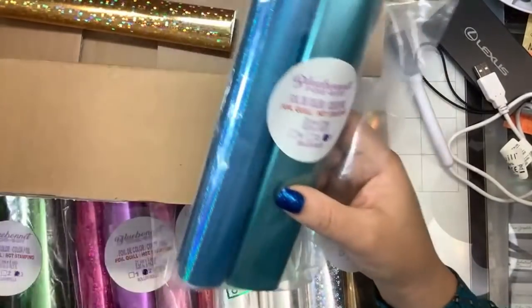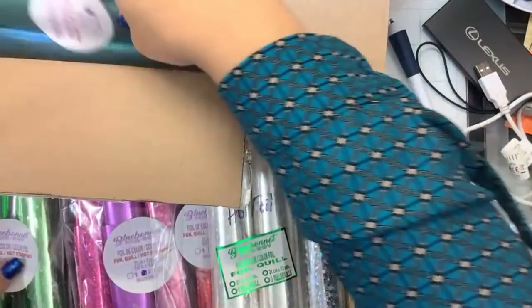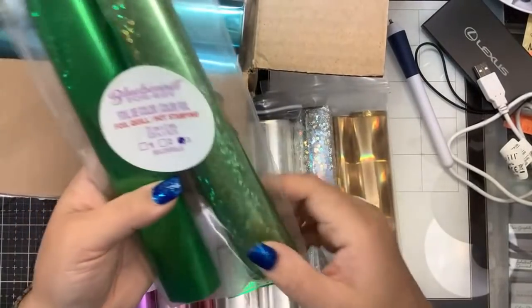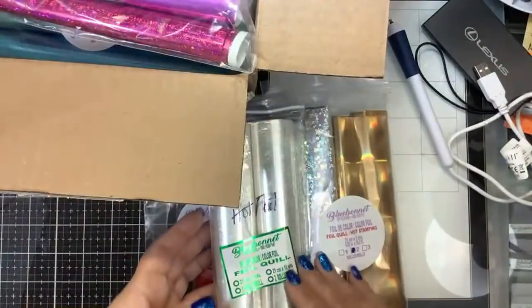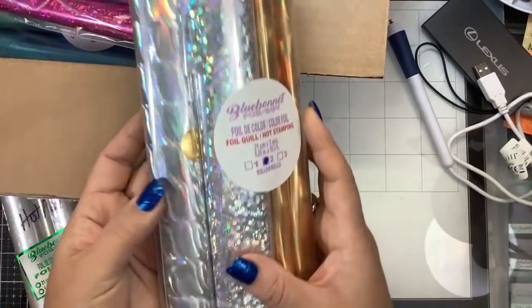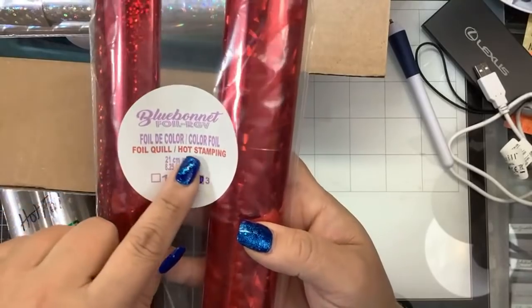And she has so many beautiful colors and textures. So here is a nice satin blue. Here is a glitter blue. Here is a green with facets. Here is green with, what do you call those? Sequins. We have purples. We have fuchsias. Of course, we have gold holographic, silver sequins, silver holographic. We have red, lots of sparkle. This is all hot foil, and she calls it foil quill or hot stamping foil.